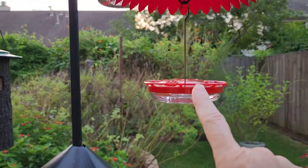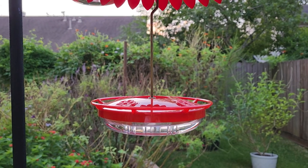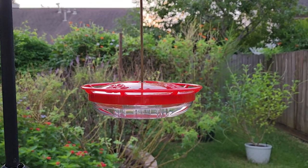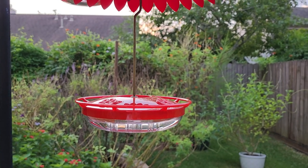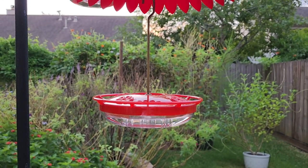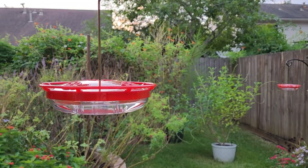And it happens to be this saucer type feeder. The reason it's so handy, and I only use these feeders now, is because it's so easy to change out the nectar and clean. All the other types I have tried, yes, I love them. Some I even bought for aesthetics and beauty, but especially now during hummingbird migration season, I want to make sure that I have the easiest type to clean. And so these are the ones that I have out.